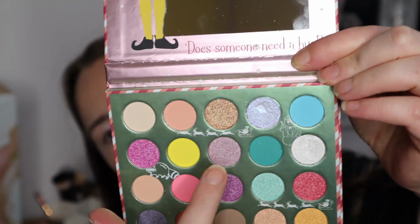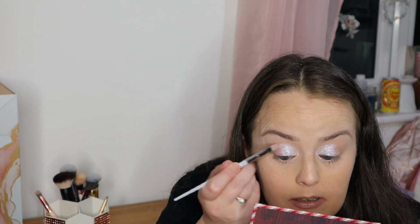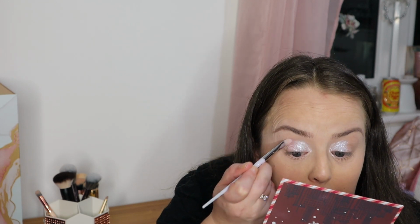So I think next we're going to go in with this on the second row in the middle. I'd say it's a light purple slash dirty pink, like a dirty pinky purple. Again, it's a shimmer. And we're just going to put that in the centre. Oh, I like that shade. It looks nice mixed with the prior shade as well. That is pretty.